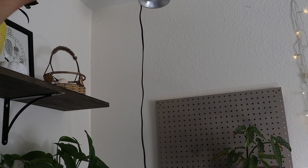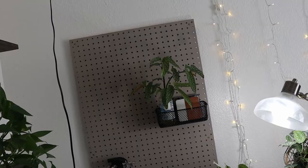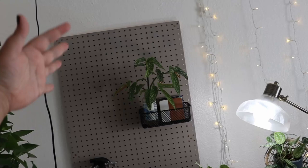And then this lamp up here is not going to stay there, but again, I just wanted to get a picture of what it was going to look like because I'm gonna go ahead and purchase the lamp that I want to have so I can have a little grow light there for all the plants that are here. But yeah, that is the little sneak peek of what I've been working on.